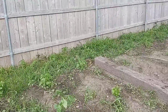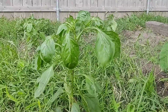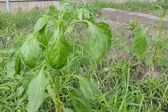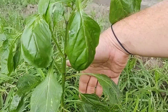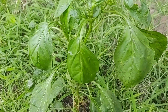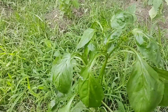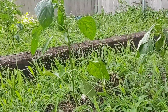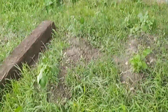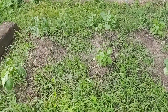But, like I was saying, my bell pepper plants, Shelly, eat your heart out. They are huge. Like, these things, we're looking at a foot or more on these plants. That's just a rough estimate. That's almost knee high, if that gives you an idea. So yeah, these guys are getting pretty tall, but still no buds on any of the bell peppers, and I don't know why.